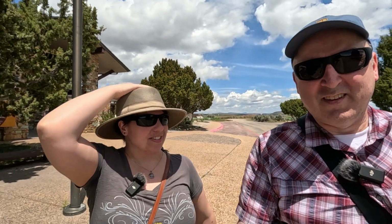Well, that was our stop at the Golden Spike Historical Monument. It's definitely worth stopping and seeing the steam engines and the last spike spot.